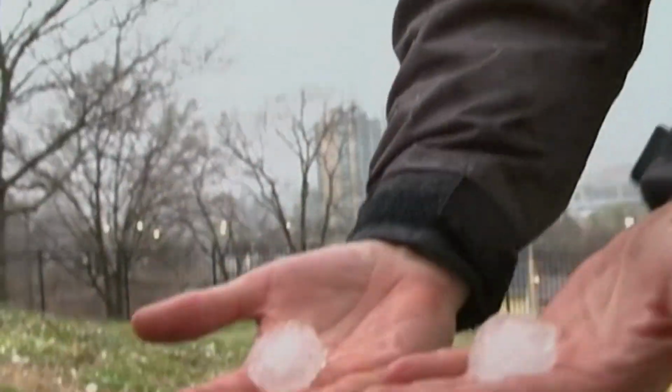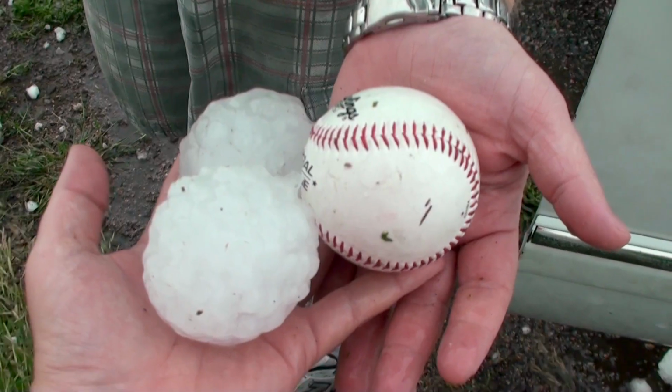Hail, yes, that is more than rain falling from the sky. They're balls of ice, which seems a bit odd. Balls of ice falling in hot weather?